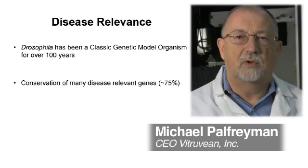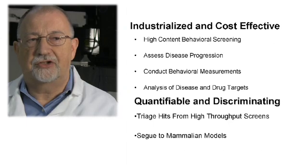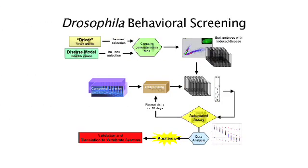Drosophila has been the workhorse of genetic studies for more than 100 years and shares approximately 75% of its genes with humans. We have industrialized the use of Drosophila as a model for high-content screening, for the assessment of disease progression, for behavioral measurements, and for the understanding of drug and disease targets.